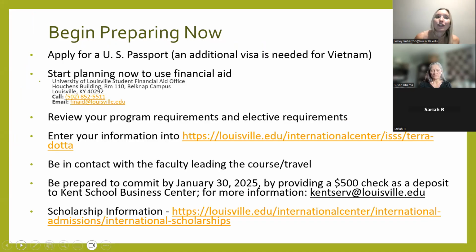If you are interested in either one of these programs, we'd like you to really start preparing now. Apply for a US passport as soon as possible; we have a passport office in the basement of the International Center on U of L's campus. An additional visa is also needed for Vietnam, but we can apply for that around March. Reach out to financial aid if you are planning on using it for this trip. Review your program requirements, because depending on your department, we assume the majority of students will need to take this class as an elective, so check your elective requirements.